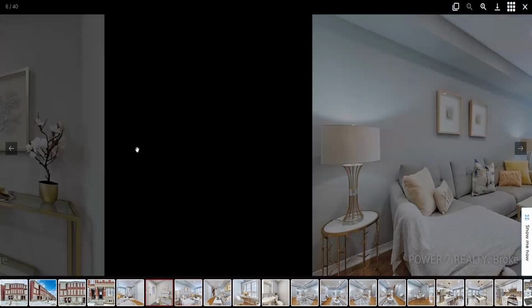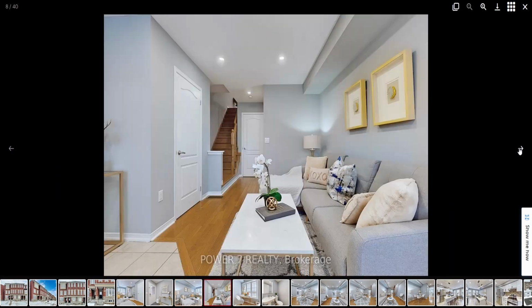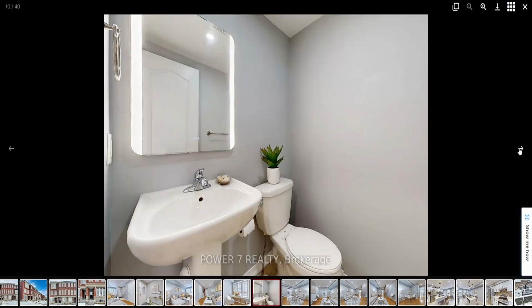This is a 10 years old unit. It seems that it has been updated or kept very clean and bright. This is the family room. The washrooms are quite normal, nothing fancy.